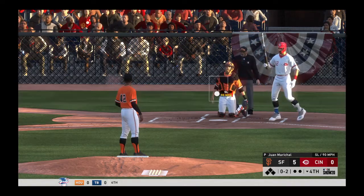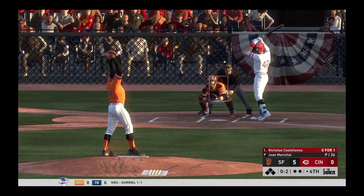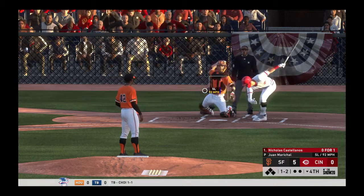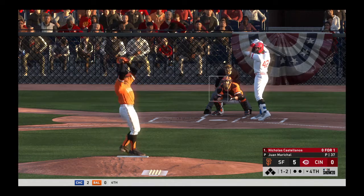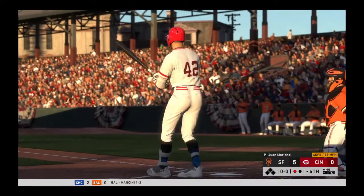And another foul ball. Trying to send him packing for the second time. That pitch is out. Swing and a miss on the fastball, and that's the first out.